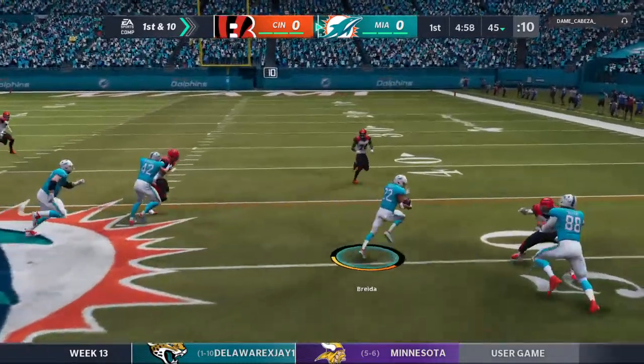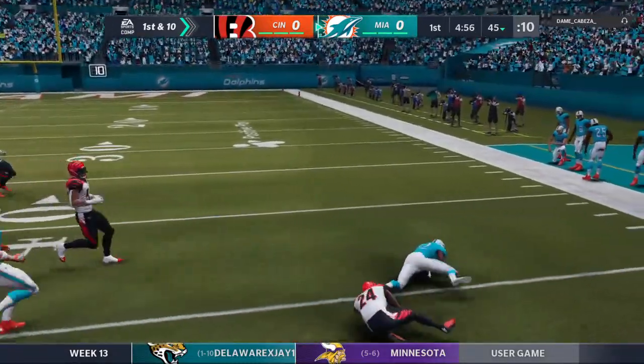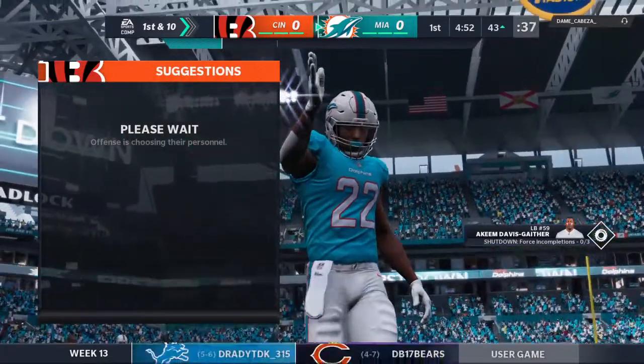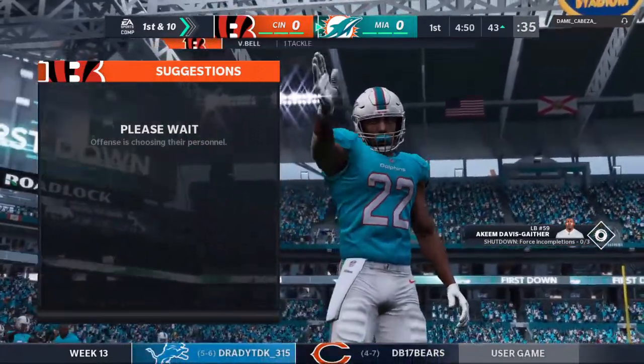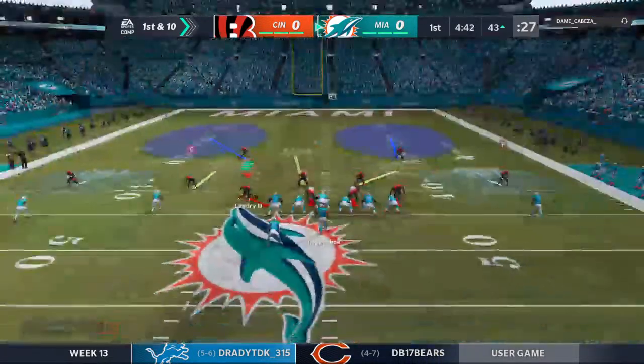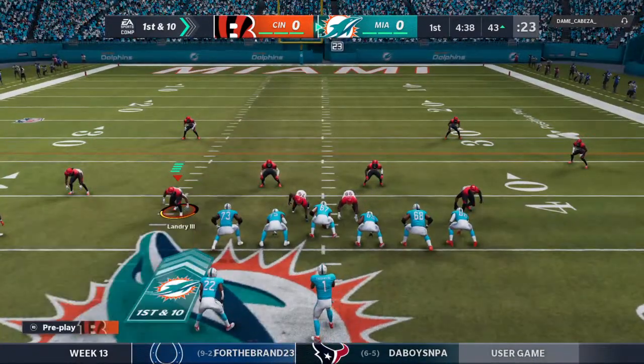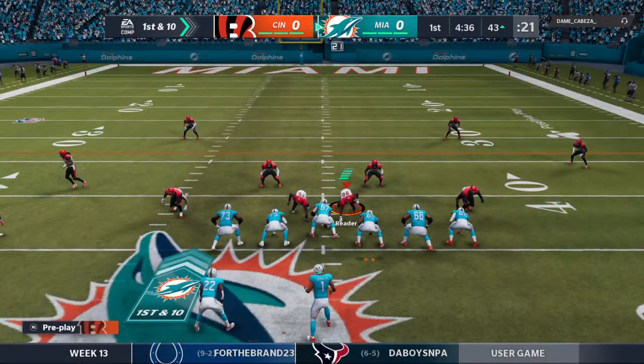Once again, they run with Breida on 1st down, taking it across midfield and inside the 45. Give him 12 yards there, and the Dolphins have a 1st down at the 43-yard line. So they'll come up in Bengals territory now with a 1st and 10 at the 43.